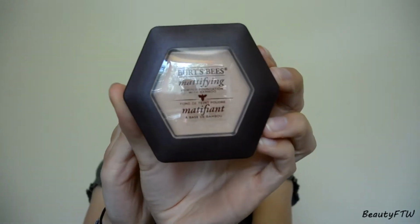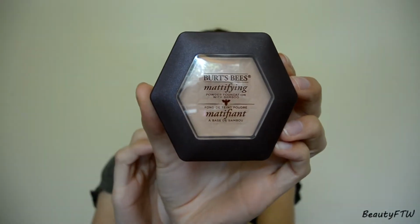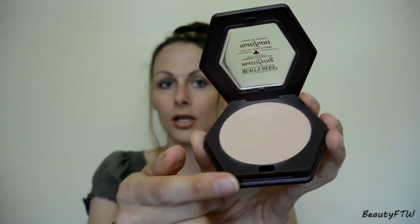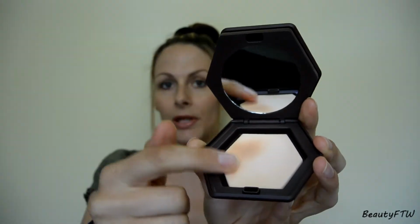On top of the foundation, I also use the mattifying powder foundation that has bamboo in it. This particular color is called 1115 Sand. So you open it, there's the color, and then there is the application sponge. So it's very convenient. And like I said, I just put it right over top of the foundation and it gives that mattifying look and takes away any shine.